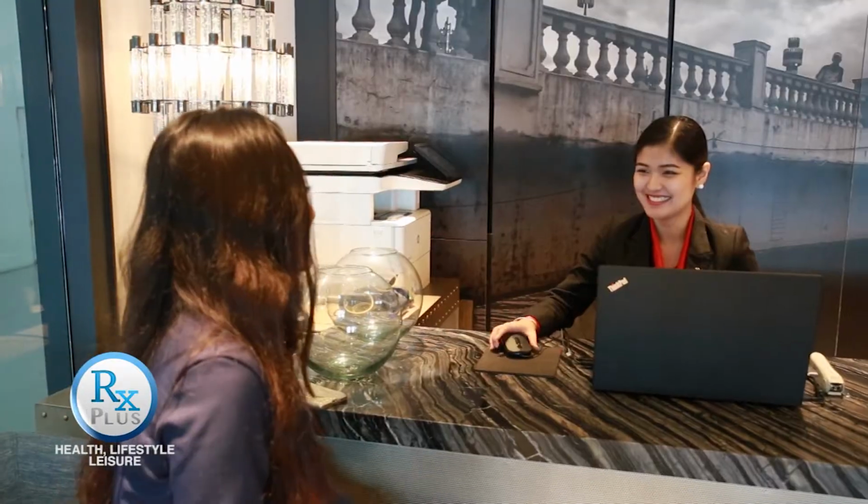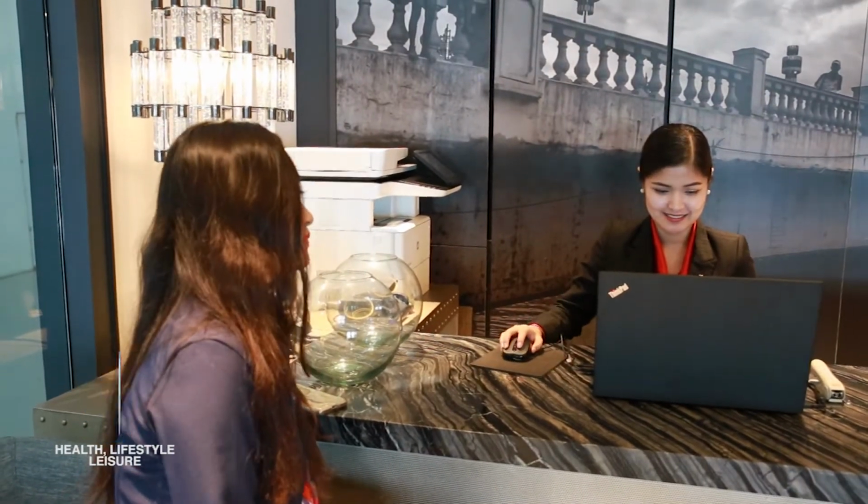And this restaurant is not just for travelers. Bukas ito para sa lahat. And if you like to experience more of the Marriott, you can even book here for your stay at their hotel.